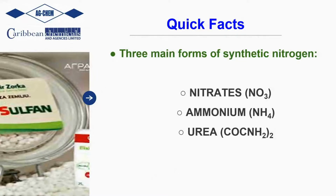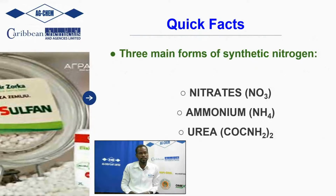So we say we're talking about nitrogen. I want you to know the three main sources of synthetic nitrogen. Those are, first, nitrates, so your calcium nitrate, your potassium nitrate. The next one, ammonium sulfate. And thirdly, urea. And what I'm going to do is tell you the importance of each of these sources. So let us start with our nitrates.